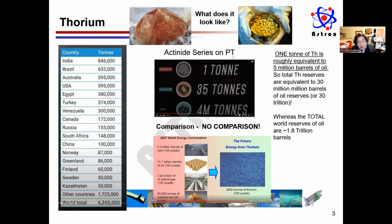So how much is 1 ton of thorium worth in terms of energy? 1 ton of thorium can produce the same amount of energy as 5 million barrels of oil. 5 million barrels of oil. And you multiply that 5 million by the 6 million that we talked about here, that's almost 30 million barrels. That's 30 trillion barrels of oil. We have only 1.8 trillion barrels of oil in reserve. As you can see, there is so much more available here than even oil. We don't need oil. We don't need coal. We don't need any of those things. And we can have our future with enough energy, with no CO2, with no pollution, just by using this idea. We need to do this.